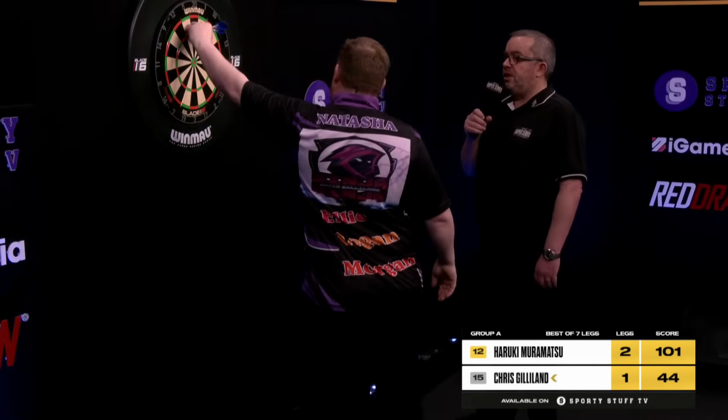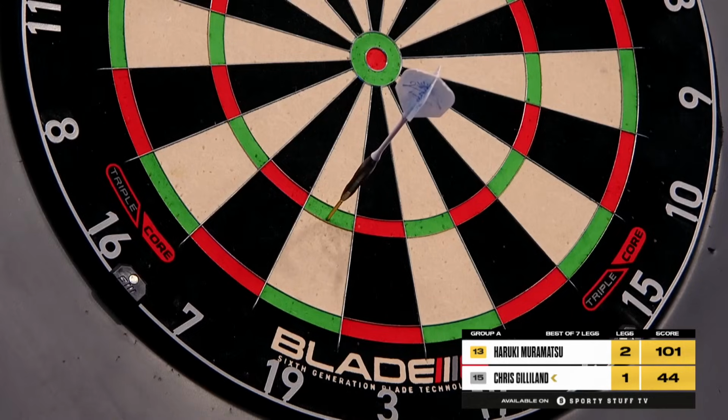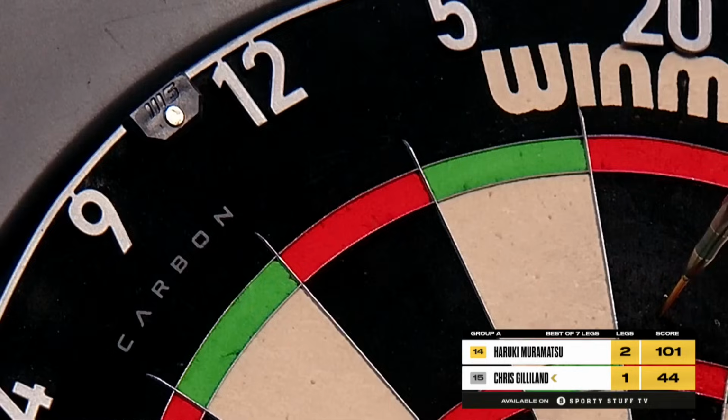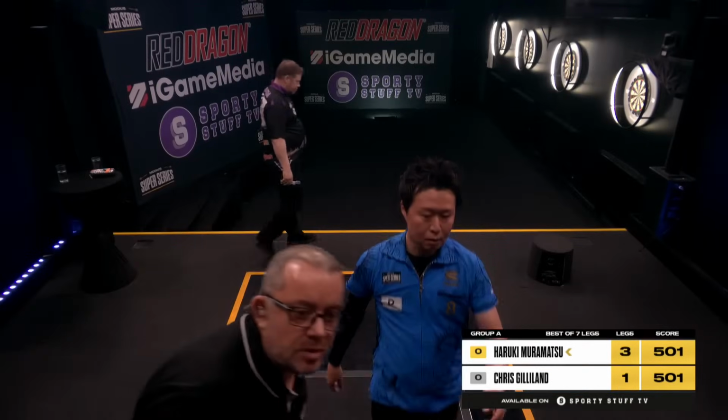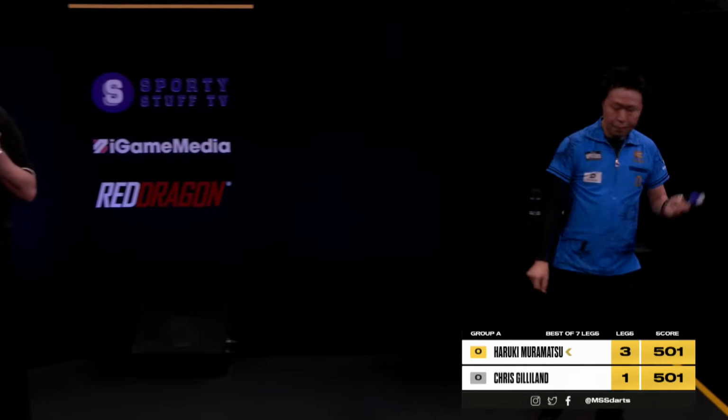100. Beautiful last half from Haruki. Gilliland requires 101. Important moments in this match and important moments in this group A. It's double 12. This is a big dart. Game shot on the fifth leg. Haruki Muramatsu, smack bang in between the wires.